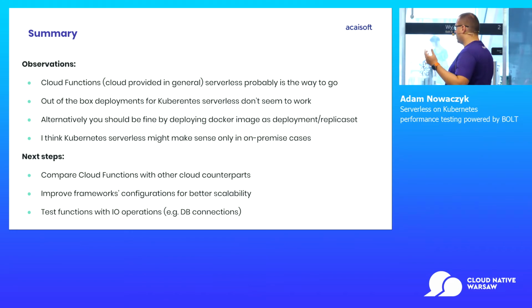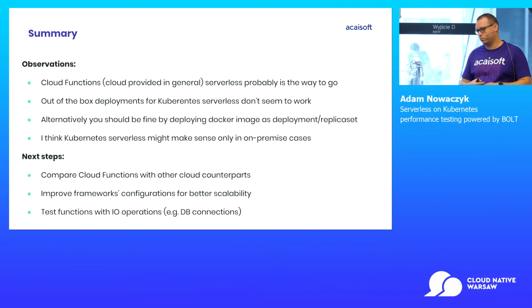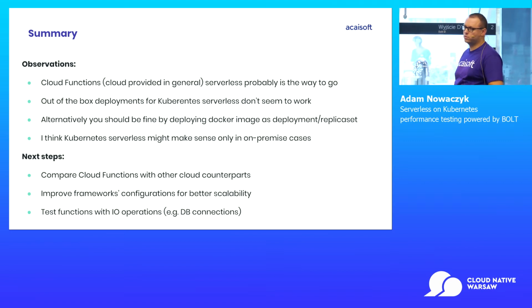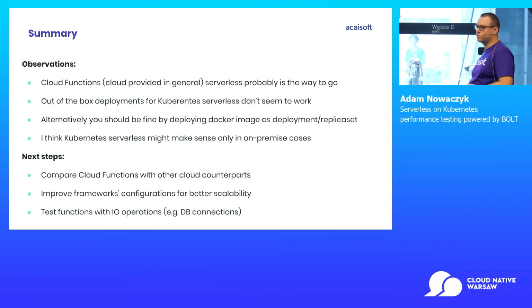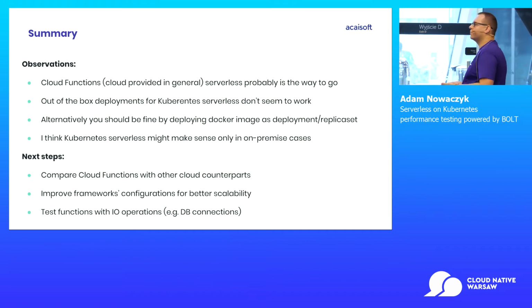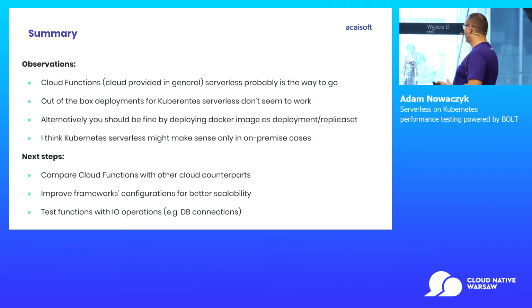And one important thing that was mentioned in some previous talks as well is, well, cool if you have a cloud solution, but what about on-premise? So yes, this might make sense for on-premise stuff. We haven't tested with an on-premise cluster. I'm wondering whether the results would be similar, so it's worth trying. We might do that at some point.